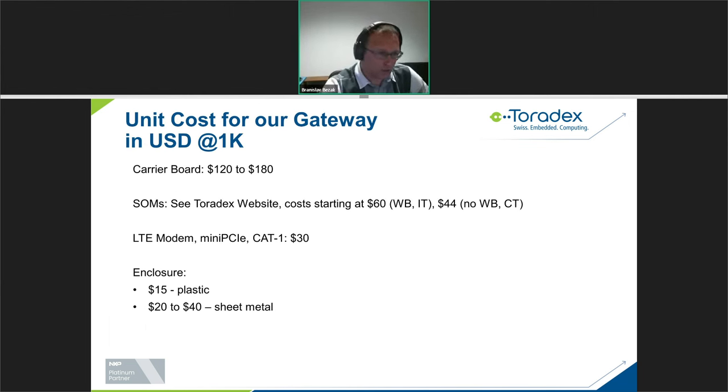Okay, how much will it cost you in terms of unit cost? The carrier board for our gateway, for our spec, would be between $120 and $180. It's $1,000 per year, depending on the features and some choices that we would make or you would have to make. The SOM with Bluetooth and Wi-Fi and industrial temperature rating starts at $60 in that quantity. If you don't need the Bluetooth and Wi-Fi, the lowest cost one is $44.